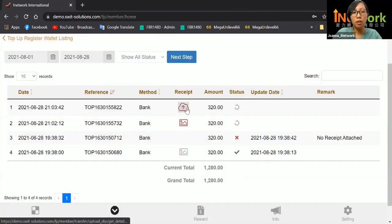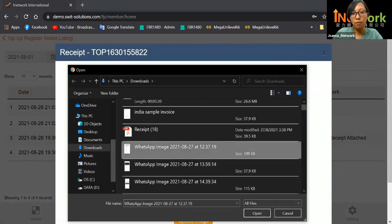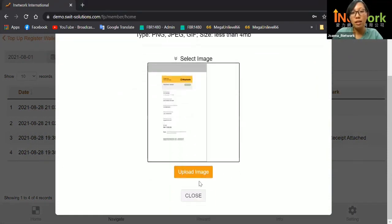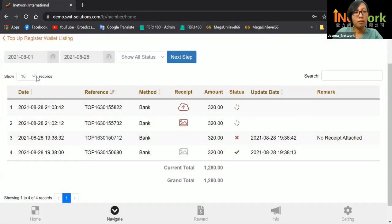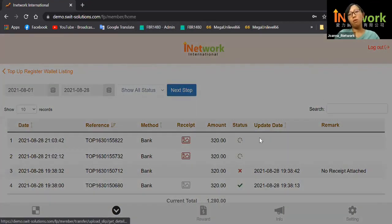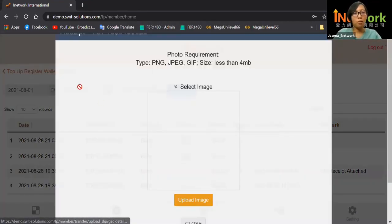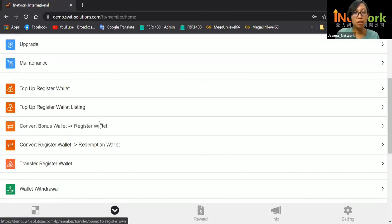You can always come back to here. If the status is still pending, you can come back to the top up register wallet listing, click on this arrow icon, click on this gray color icon, select your receipt picture, and open. And remember to always click this orange color button, upload image. Once you click on it, wait for the message to come out, photo uploaded successfully, and click on OK. Once OK, if you refresh it, you'll be able to see your receipt image already uploaded. So you have to wait for the company to approve this top up. Okay, so this is top up register wallet. Now the next one is convert bonus wallet to register wallet.